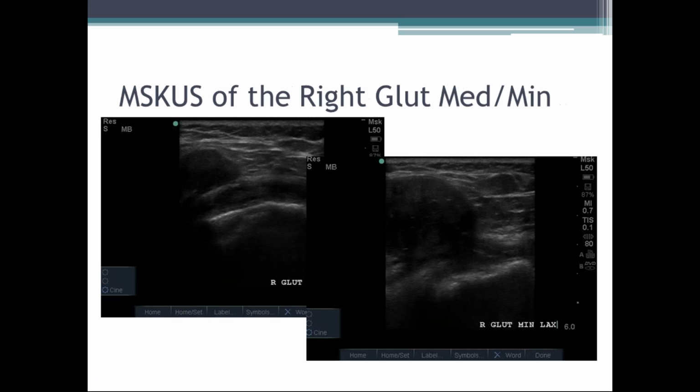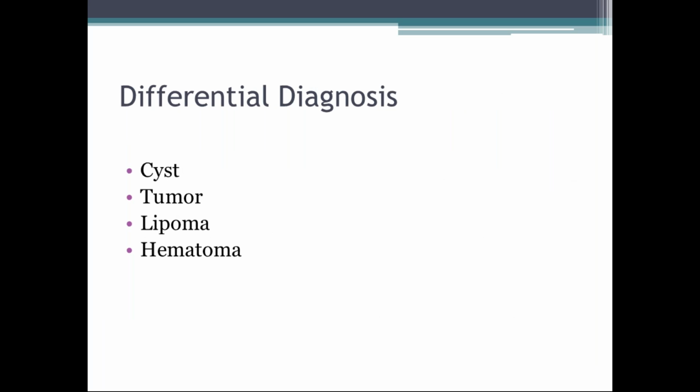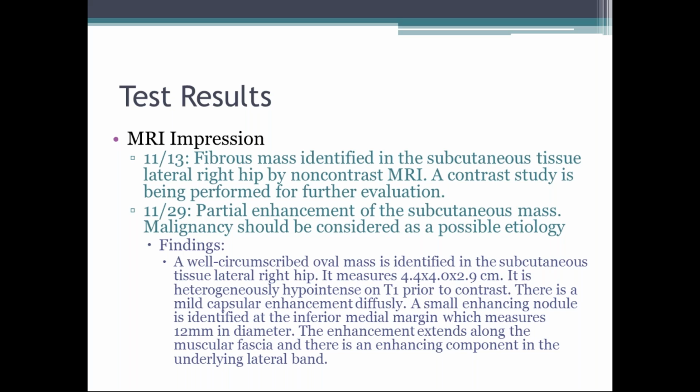Okay, so after I got the diagnostic ultrasound impression back, I talked to her about it, and we got her scheduled for an MRI. We talked about the differential diagnosis, but her MRI results: the first one confirmed the fibrous mass in the subcutaneous tissue of the lateral hip, but they wanted to do a second study with dye. About a week later, she got the one done with dye, which again confirmed the partial enhancement of the subcutaneous mass, and malignancy should be considered as a possible etiology. Below that, they took some measurements of the dimensions, the diameter, that it was heterogeneous.